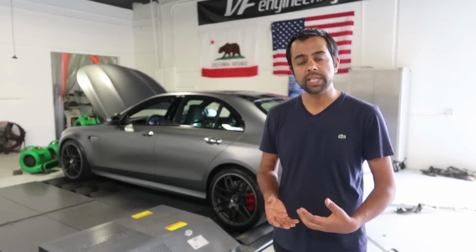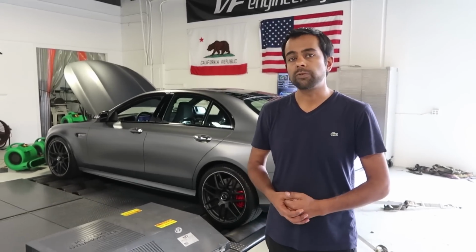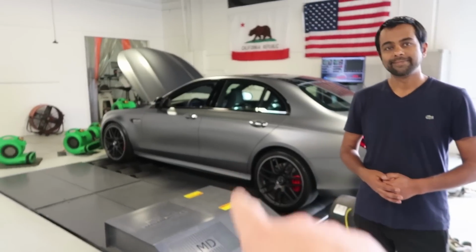Right, so typically on a 4-wheel drive dyno with load, you can see up to 30% drivetrain losses, but on a 2-wheel drive dyno with load, you may see as little as 20%. But a two-wheel drive dyno with no load, you may only see 12 to 15%. Gotcha. All right, I'm excited to see what happens.